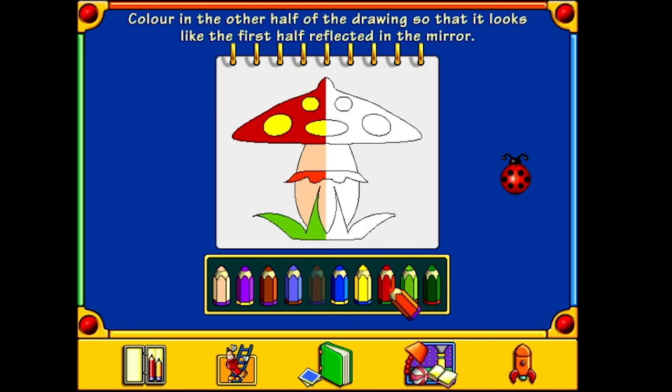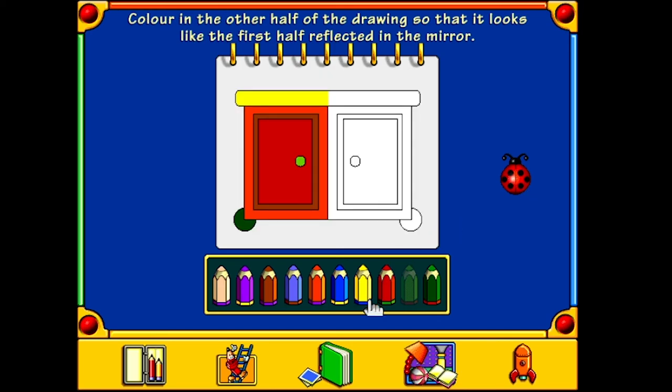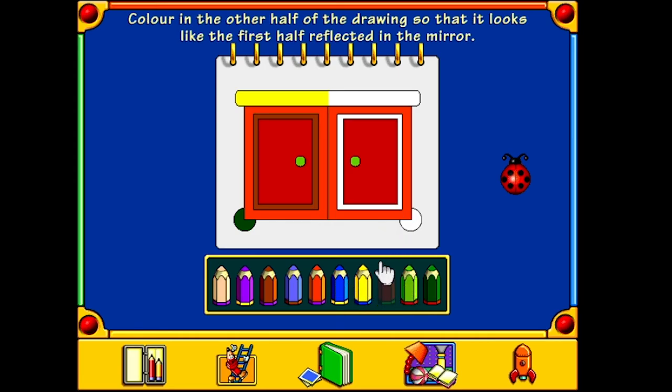Oh, another one. This one's easy. That's great! Is there another one? There sure is. This one looks a bit trickier. But nothing I can't handle. I am a brainy kid after all.